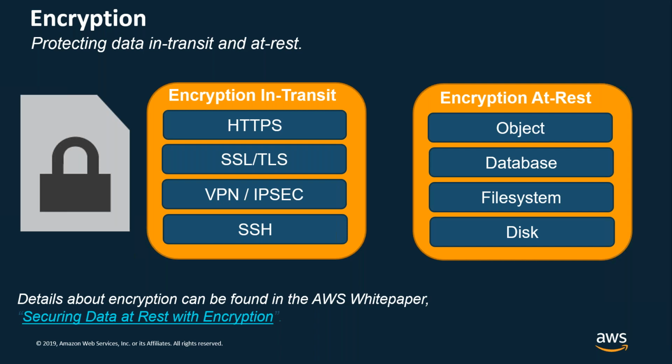If your customer has a security requirement that you can only create the encryption key from a hardware security module, AWS has CloudHSM, the Cloud Hardware Security Module. It's an AWS managed service. You can easily generate and use your own encryption key on the AWS Cloud.